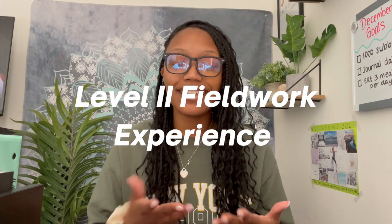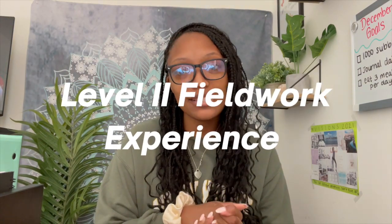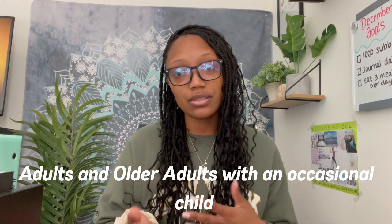Alright, so the setting of my last level 2 placement was a hand therapy outpatient clinic. I was in this little room. Well, really I was going between 2 or 3 rooms, but they were all super tiny. They had everything that a hand clinic would essentially have, a whole bunch of different things that we could use to help all the different diagnoses that we were treating. The population that I worked with were adults and older adults mostly.